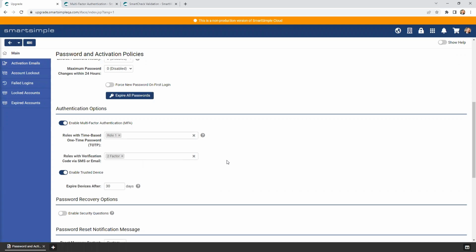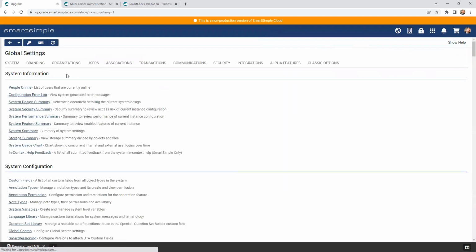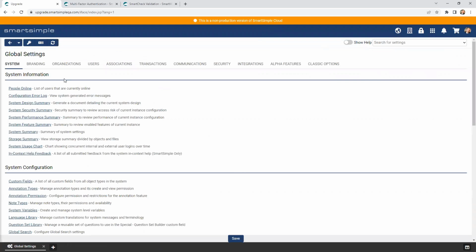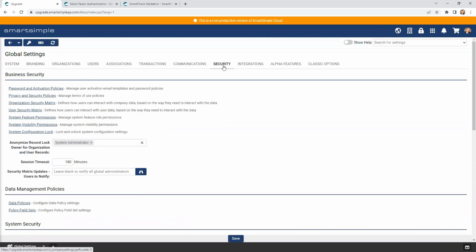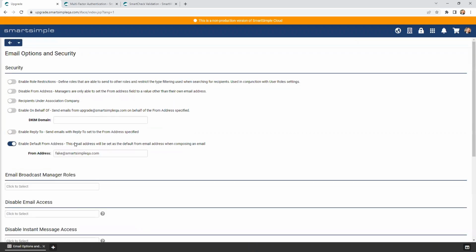Okay, so moving on to another question unrelated to MFA, where it says enable default from address. If we can go back to that. Yeah, sure. The question is, can this be our organization's general email, to enable the default from address? If this can be the organization's general email address. We're talking about this. I believe it can be.